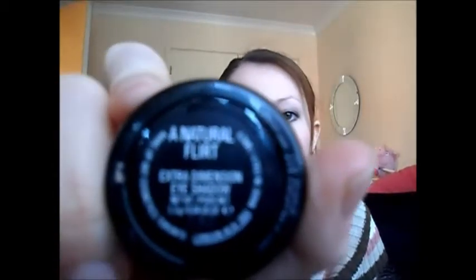The next thing that I use here and there is the MAC's A Natural Flirt Extra Dimension eyeshadow, and this is just a really lovely eyeshadow. Going back to the Dior one as well, I don't know if you can see that, there you go. I do use all of the shadows, to be honest, but the two that I use the most, I'd say, is that one and the middle one. I'm not sure what the names are. I don't think they have names or anything, but you've got everything in there. You could do a really light look as well as a dark look, so that's quite a good thing.